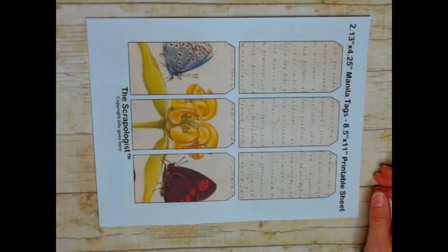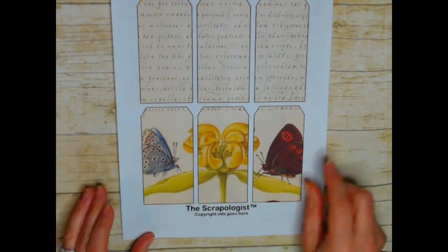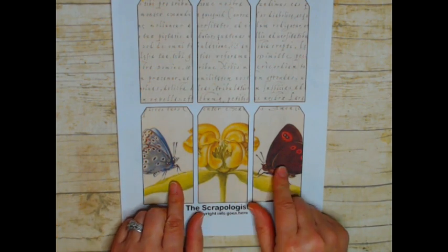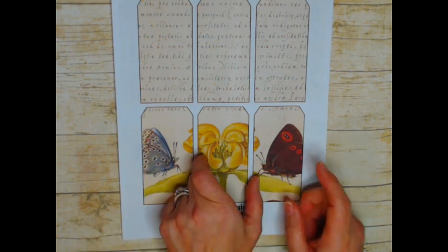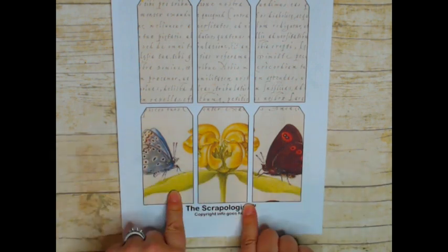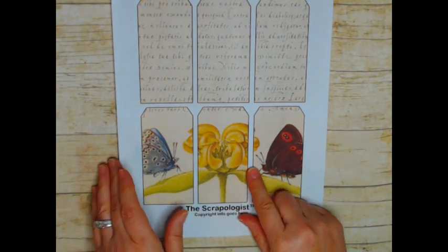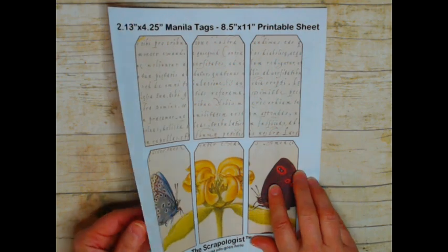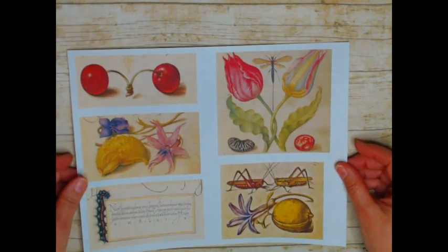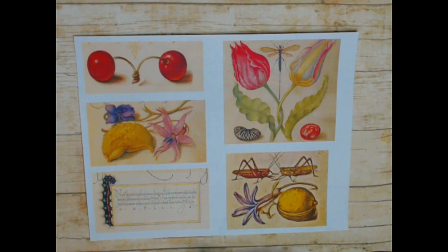Okay, and then I did some tags. I did a set of 6 tags. So 3 of them have the calligraphy, and then these 3 have images that you can put together if you want. I like to do this sometimes because I'll do 3 pockets and then I'll put 3 tags inside, or I'll put the tags next to each other so that they look like they're a set. So that was my reasoning for doing this. Okay. And then I just made some journal cards that you can print off and use as tags or journal cards.